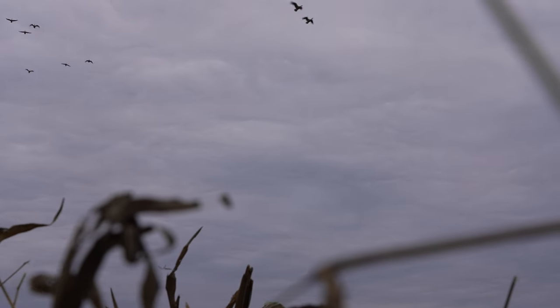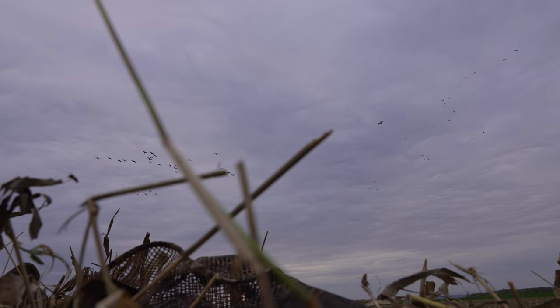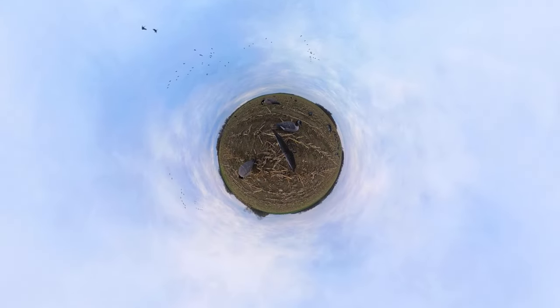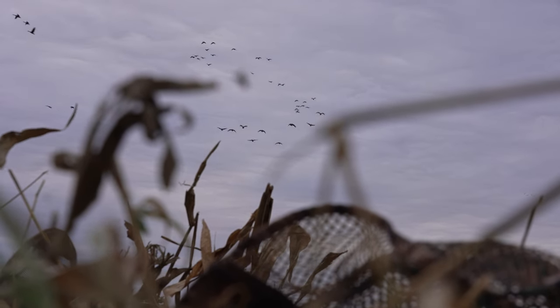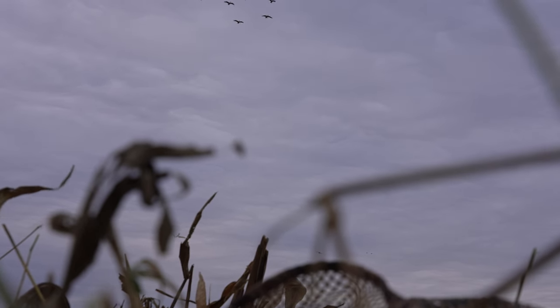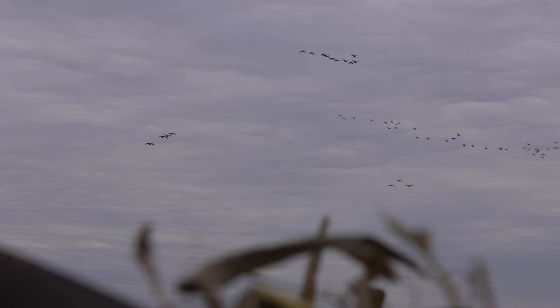Shoot these over top? No. Shit. You didn't want to shoot those? These four to land and these three.